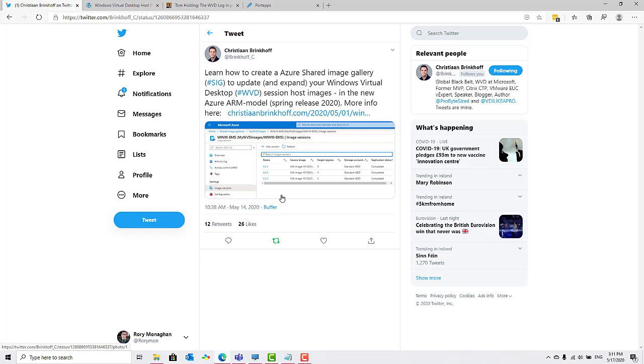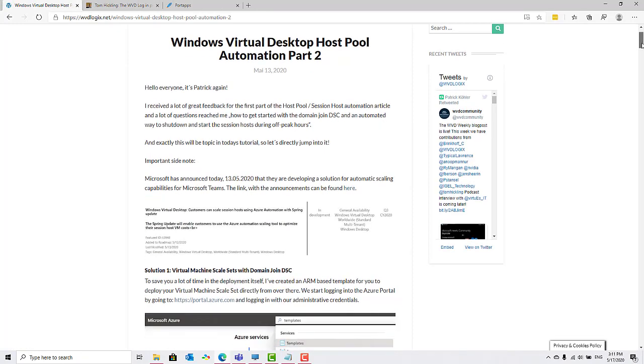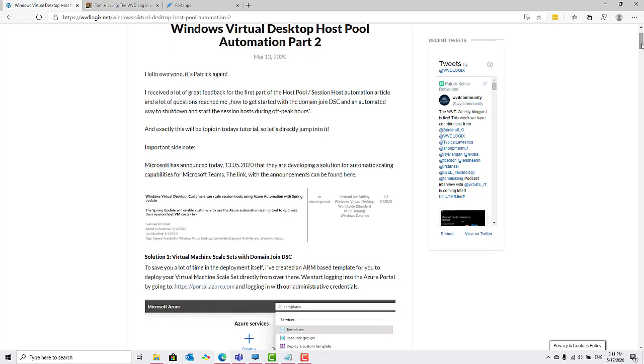Patrick Kohler, on the topic of WVD, has posted a multi-part series on automating all things Windows Virtual Desktop host pool related. So that's a good accompaniment for Christian's blog post too. And sticking with WVD one more time, Tom Hickling posted a blog that details the logon process in WVD.